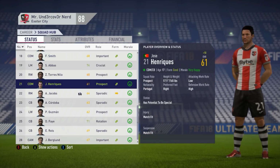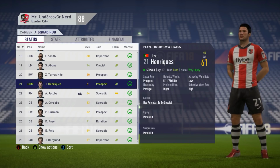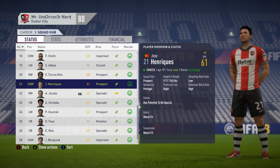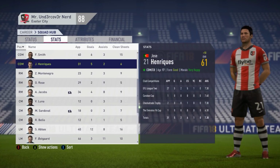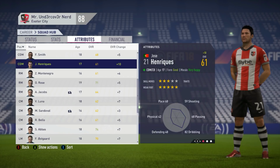So up next, Jose Henriquez, of course, from Portugal. And a bit of a difficult one with him, because when he comes on and plays, you can either play worldy or you don't really notice him. He had a +10 at the end of last season, which was fantastic. And he played 31 games, so he did play a lot of games, an average of 7.3.